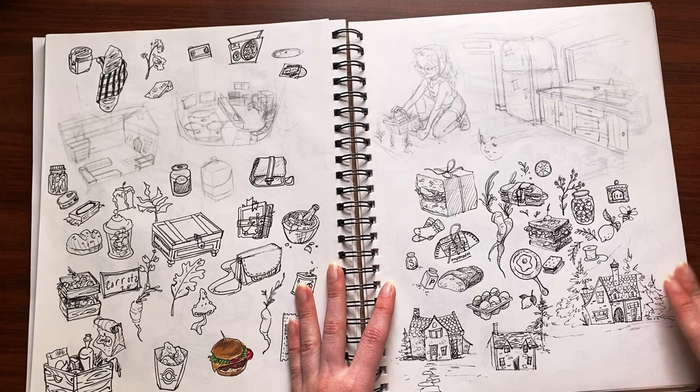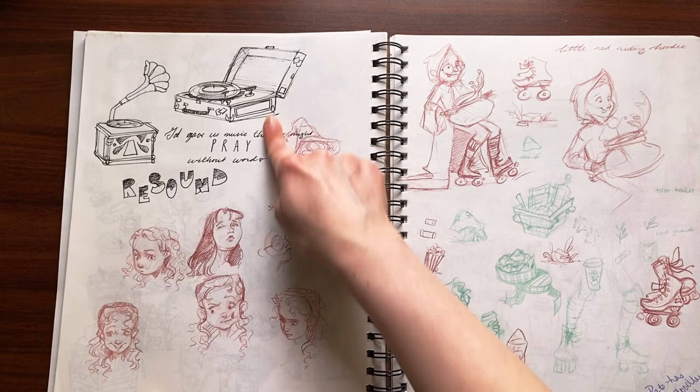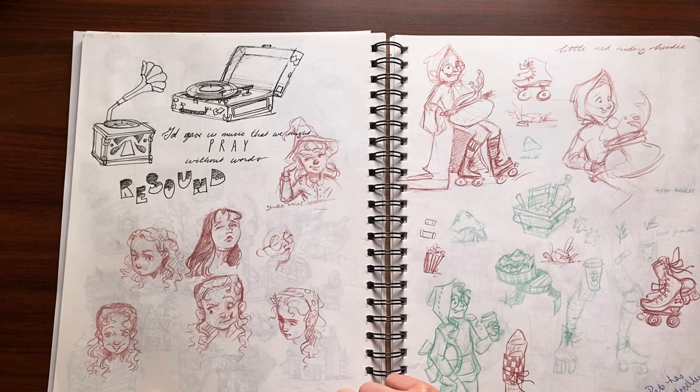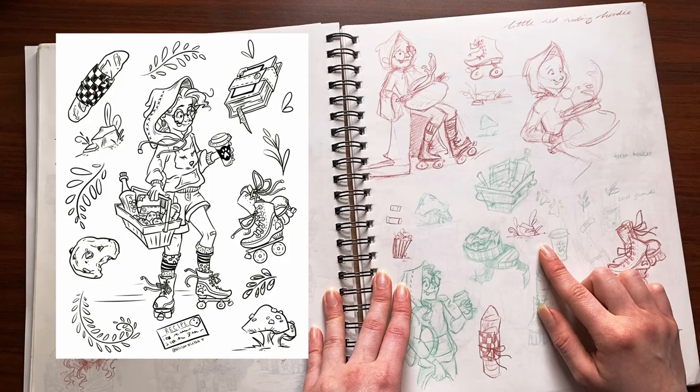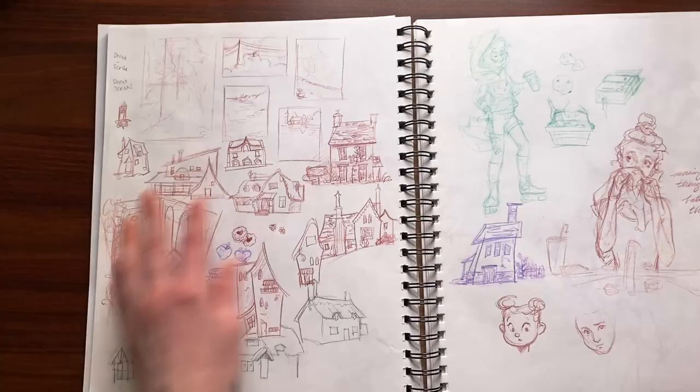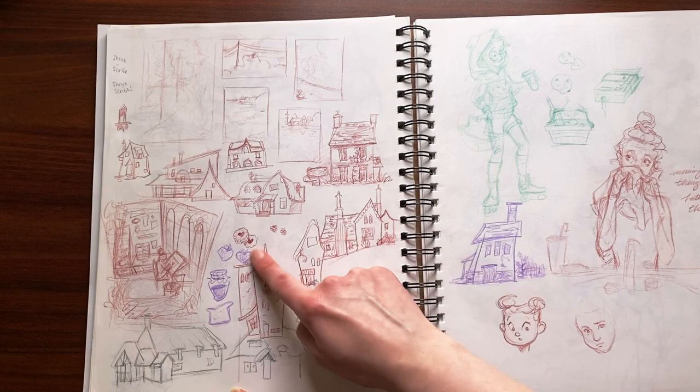Here we've got some more festival brainstorming. We've got a little witch sketch. She kind of looks like she might have a cold. That's a very red, round nose. Haha! Here we've got Little Red Riding Hoodie. I'm pretty sure I ended up making a coloring page for this on Patreon. Lots more house sketches. Oh, I kind of like the little Linzer cookies, those were cute.